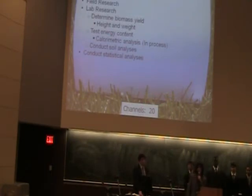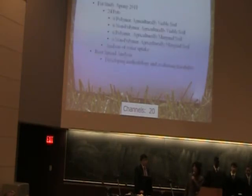We've also conducted soil analyses to quantify the differences in nutritional content between our two sites. We've also conducted statistical analyses in order to verify that the findings that we found so far are significant, which they are. At the request of some of our experts that we've met with over the past year, we've added 2 additional components to our study. The first component is a pot study.